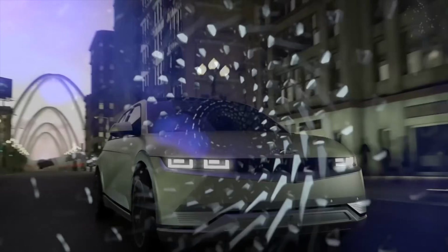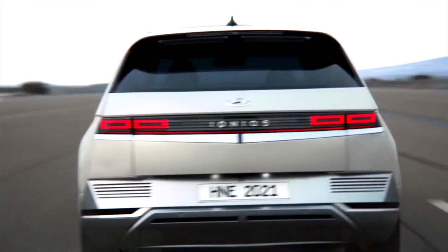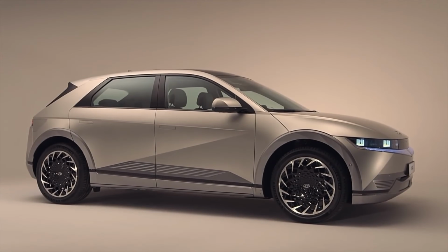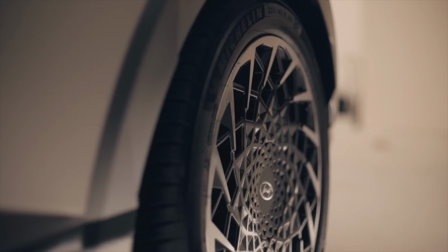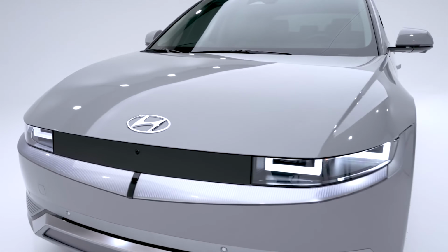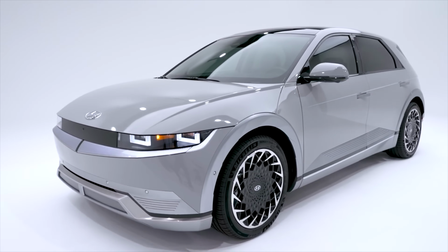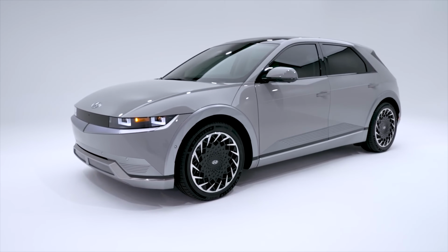The only potential downside is the exterior styling. It's very futuristic to the point where it could turn certain people off, like my wife, for example. She hates the look of the Ioniq 5, which is a shame because if she even remotely liked it, I would probably buy this for her. But if you don't mind the bold, tech-savvy design, this car is packed full of features, usefulness, long range, and fast charging for a great price, and it would be a fantastic electric car for nearly anyone.